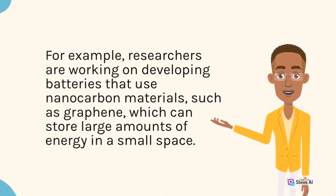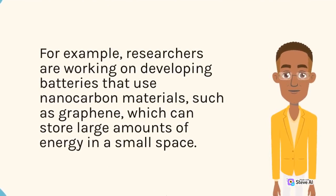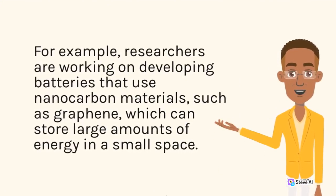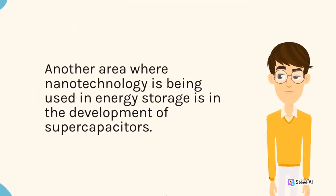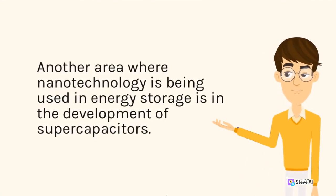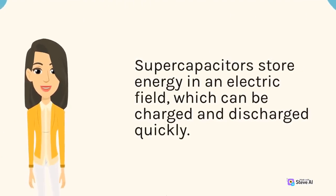For example, researchers are working on developing batteries that use nanocarbon materials, such as graphene, which can store large amounts of energy in a small space. Another area where nanotechnology is being used in energy storage is in the development of supercapacitors. Supercapacitors store energy in an electric field, which can be charged and discharged quickly.